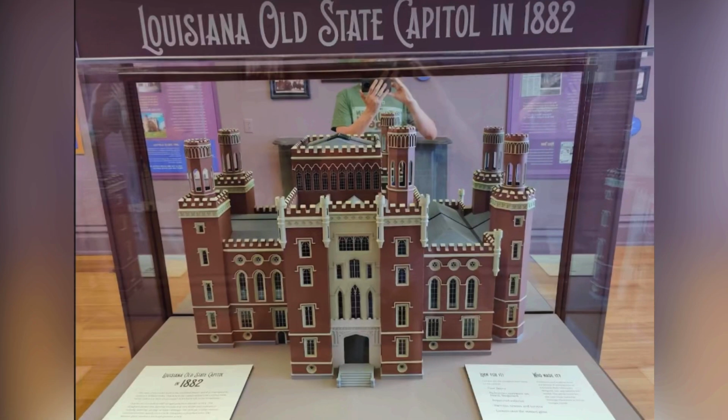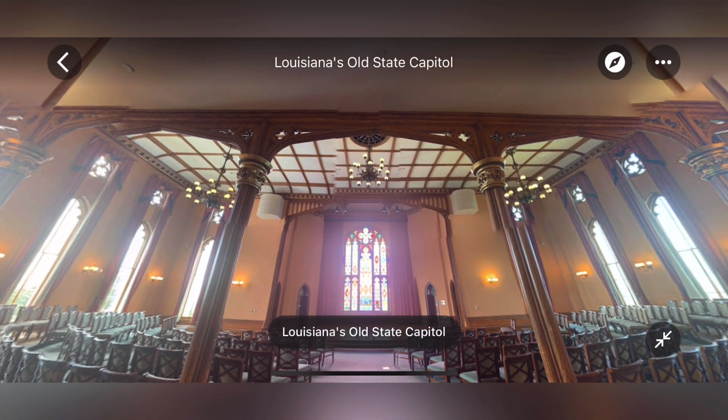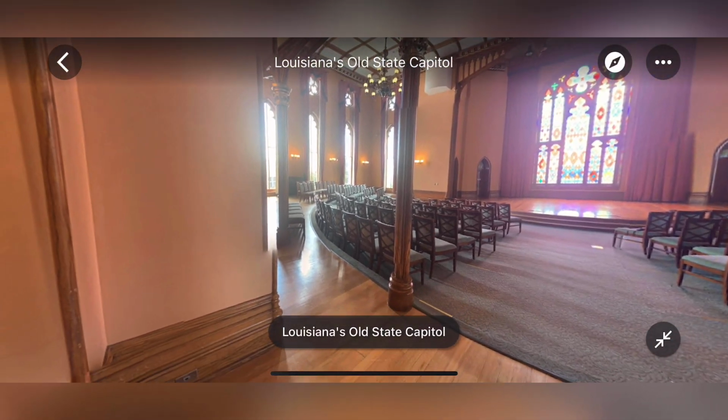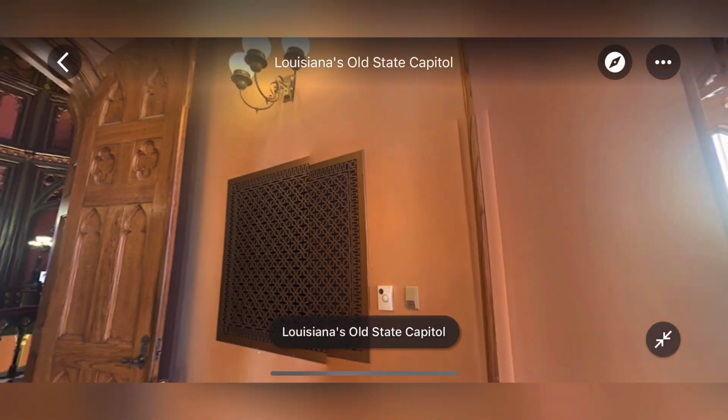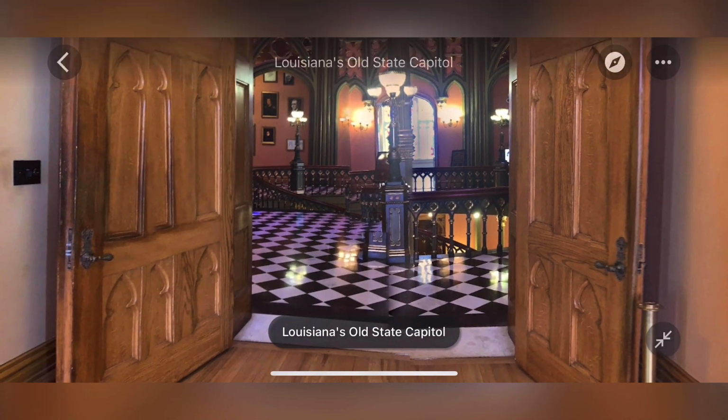But yeah, so this is the Louisiana Old State Capitol in 1882. Look at those huge batteries at the top of the towers, or whatever's going on there. This is what it looks like inside, like some type of cymatic, harmonic, resonant frequency emitter. And this is what it looks like. You can't really get too deep in there on Google Maps, but I did my best. But yeah, just massive doorways, of course, because you need to be 12 feet tall to go in here.